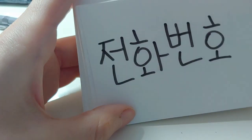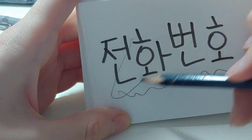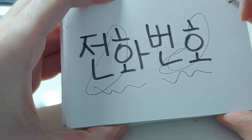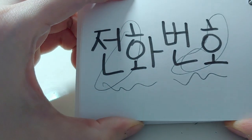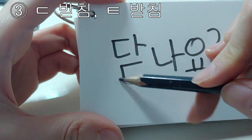So this word means phone number. So it's 전화, 번호. 전화번호, 전화번호. So we say 전화번호 뭐예요? And it means what's your phone number? 전화번호 뭐예요? Okay, moving on to 디귿 받침.